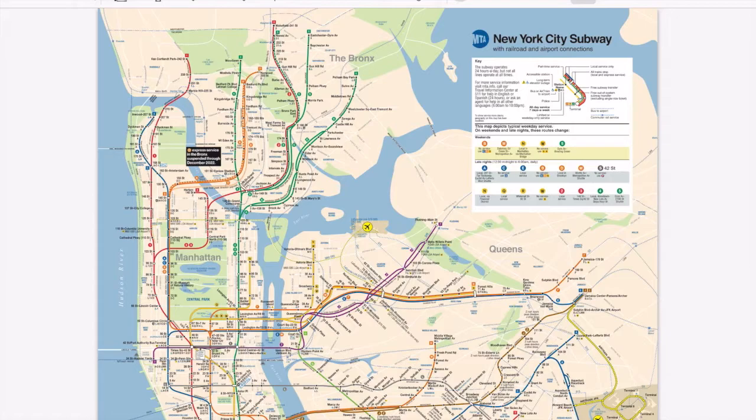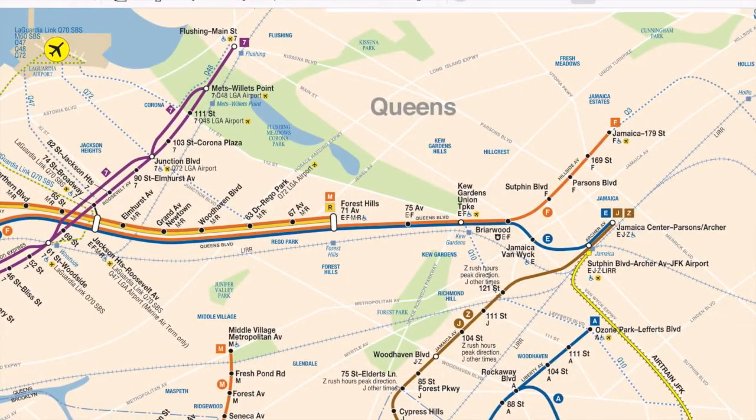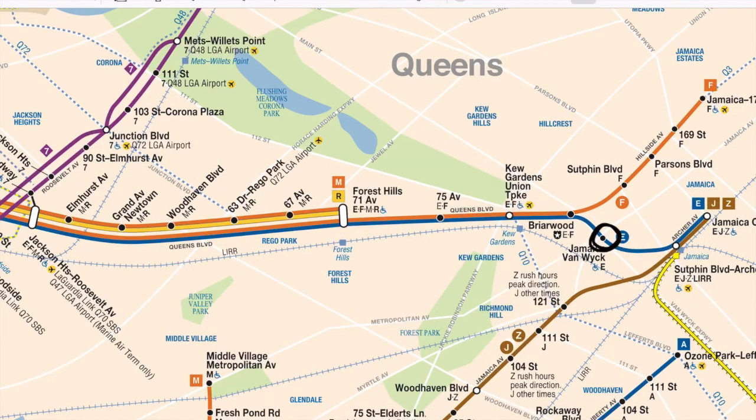So what I'm going to do is I'm going to figure out what subway stops all of my characters live at. So I'm going to zoom in and start with Queens. So I figured out that one of the characters is going to live in Jamaica, Queens, I'm going to have this be her stop right here. And then I'm going to have the other one live in Forest Hills, which I live very close to, so I know more about. So I'm going to say Forest Hills.